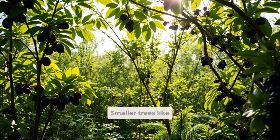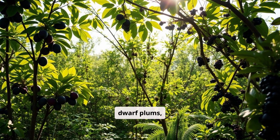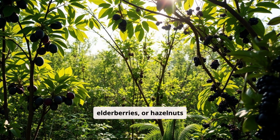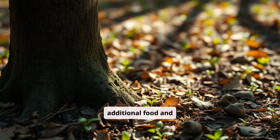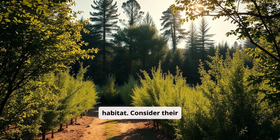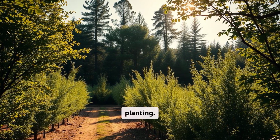Subcanopy trees. Smaller trees like dwarf plums, elderberries, or hazelnuts fill the space beneath the canopy. These trees provide additional food and habitat. Consider their light requirements when planting.